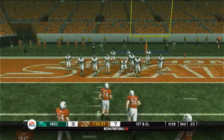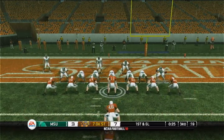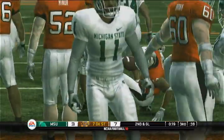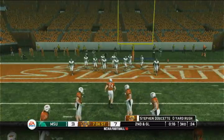Oklahoma State is trying to make this a 2-score game. They line up in a double tight set. And they make the stop at the 1-yard line. Almost eked out a yard on that one. There was no room for the halfback to go anywhere right there.